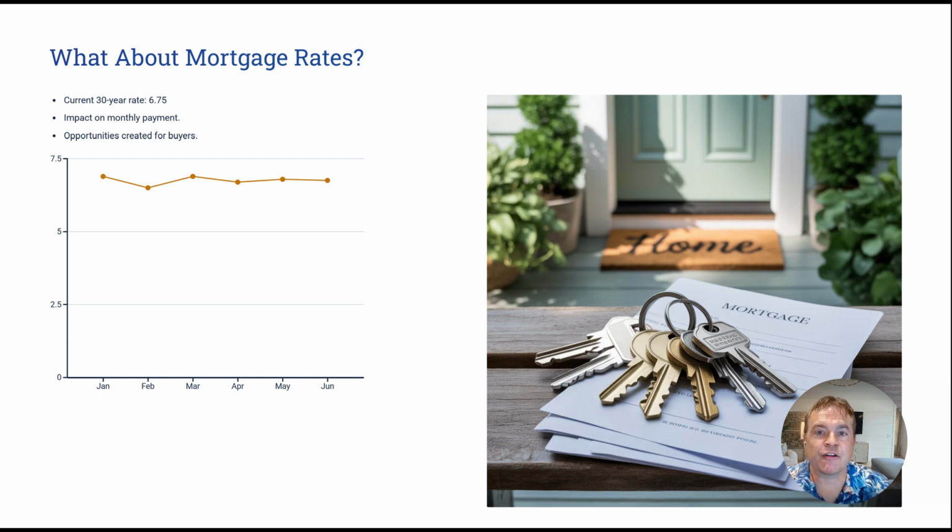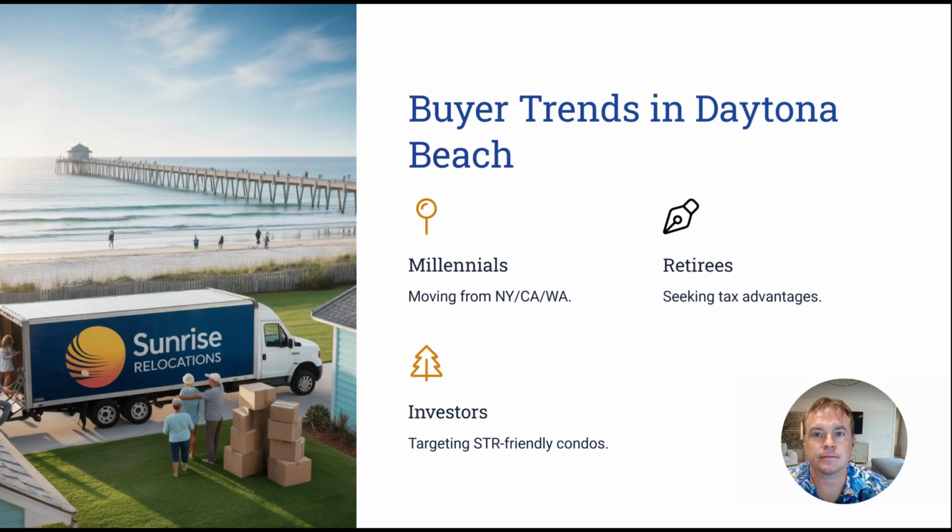Rates for 30-year fixed loans are currently hovering around 6.75%, which has cooled some buyers' enthusiasm, but I've found this creates room for serious buyers to negotiate better deals. Daytona Beach continues to attract out-of-state buyers, especially from New York, California, and Washington State. People are moving here for the beaches, better cost of living, and no state income tax. This local knowledge is going to give you an edge because timing, price, and strategy vary street by street.